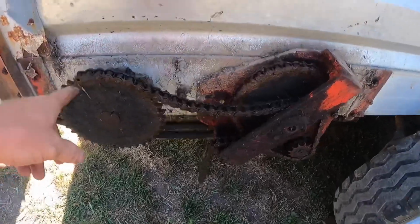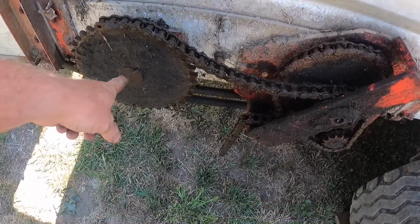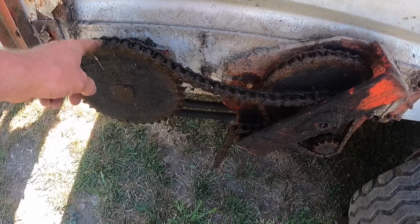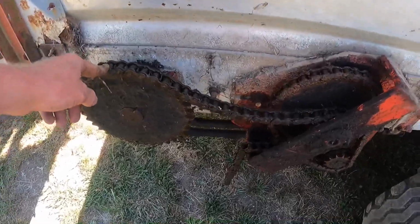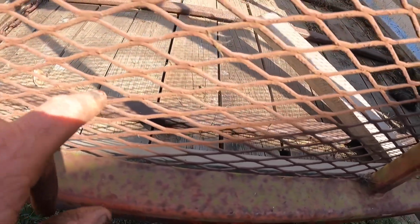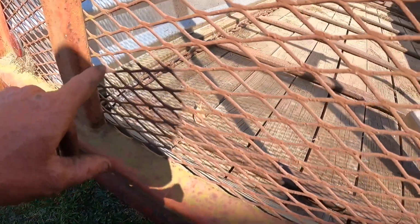So this is the chain that we broke. This one here drives the floor, and the only thing that we could see wrong was that floor chain or sweep or whatever you want to call it was bent. It was actually bent up, so the outside was sitting up probably like 25 mil on each side, and it was touching the ground right there. So we wondered if that's what was causing it to snap the chain, because there's so much load on it.